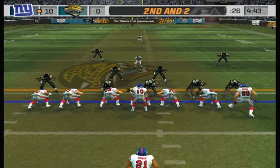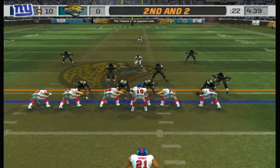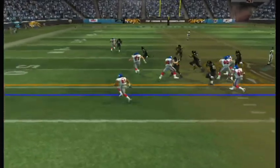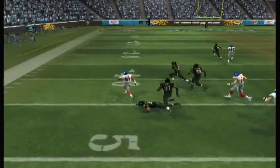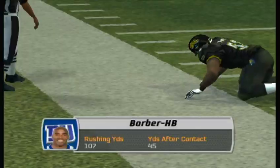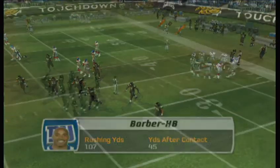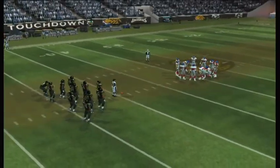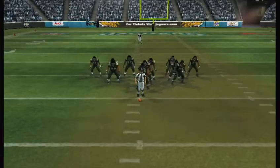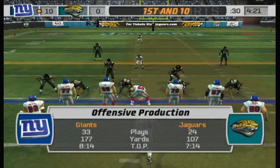Barber, the lone back. Shockey moves in motion. Crosses it out to the left. Stiff arms the defender to the ground. Thomas is there on the stop at the 36-yard line. These guys that can shrug off tackles are great to have in your backfield. Some of these guys are big and they just run over the defender, while other guys wait until the defender commits and they use a move or a juke or a spin to get out of a tackle.